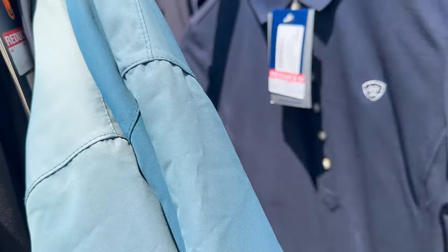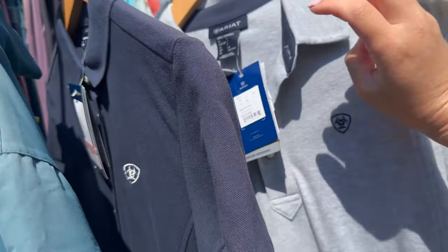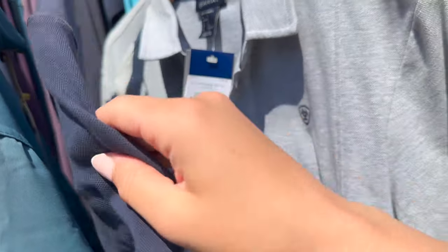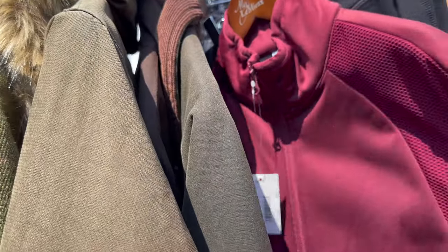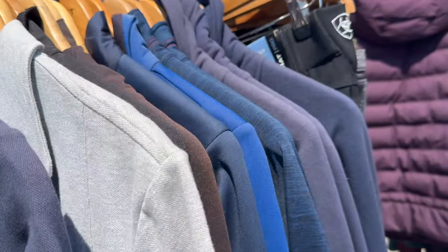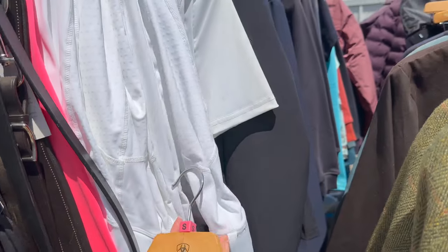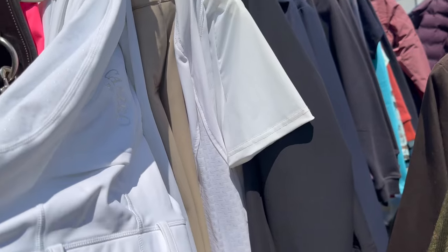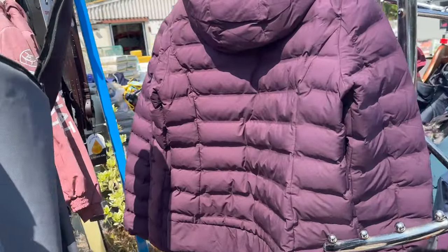Look, £25 for an Ariat polo. I like the grey one. The grey one's cute. I also really like the navy one. Oh my god, look, leggings, everything. Oh my god. Excuse the background noise, but there's also white jorts, there's everything. Oh my god. Look! Belts. Wow. So cool. This is all on sale.